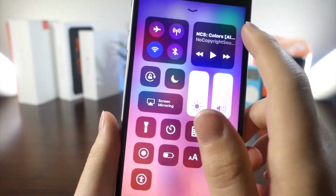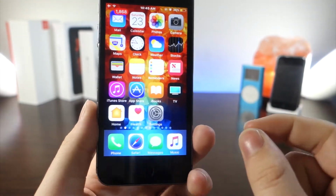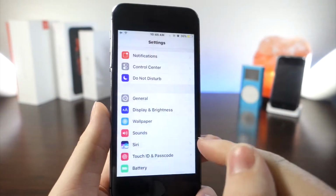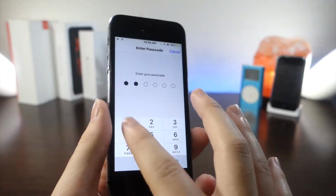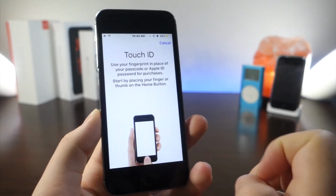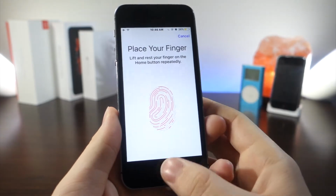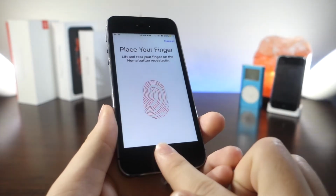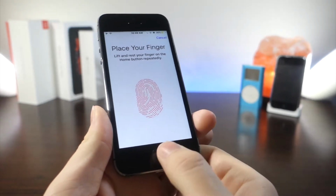Now this next trick is really cool. So you're going to be able to use 2 fingers as one for Touch ID. So Touch ID only lets you use a total of 5 fingerprints, but I'm going to show you how you can use 10. So you want to go ahead and tap on Add Fingerprint. You want to use your thumb and then go ahead and rotate with your other finger. You can even do 3 if you really wanted to, but I'd say it's more accurate if you just use 2 fingers.